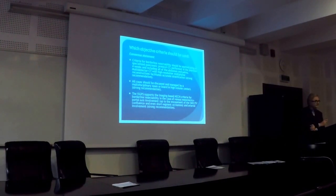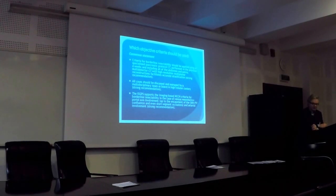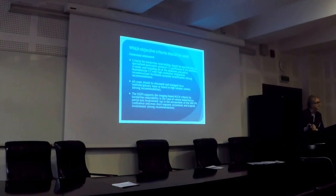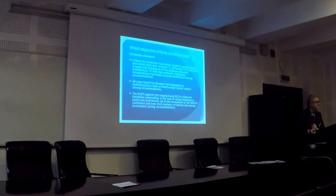All cases, and this refers also to the radiologist, should be discussed and managed by a multidisciplinary team or board in high-volume centers. This refers to the situation which is often encountered, that a radiologist will tell the oncologist this tumor is not resectable. And mind you, the only one who decides which tumor is resectable or not is the surgeon, not the radiologist.